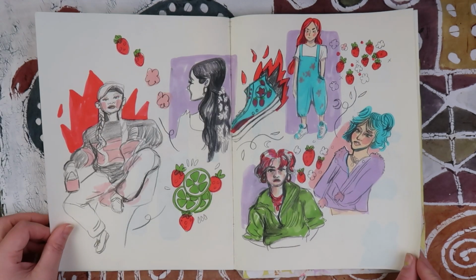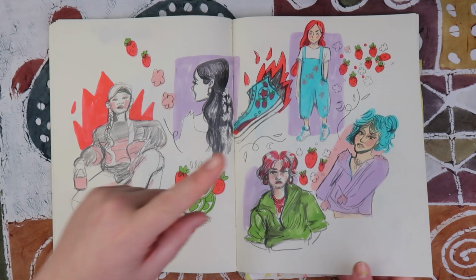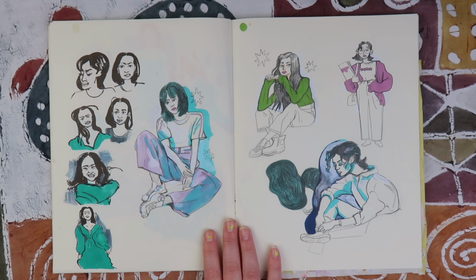This was a sketchbook spread that I did. I think I did a video on this. Pinterest board, I'll link that here if you want to watch that. Again, more character design.